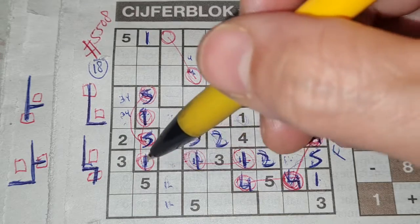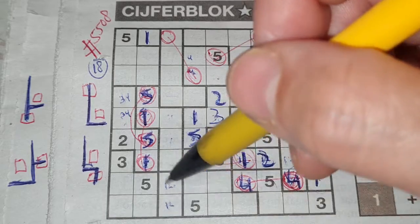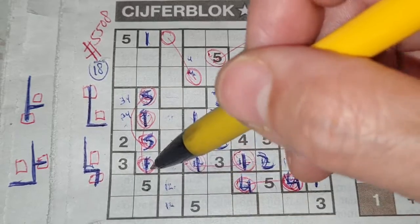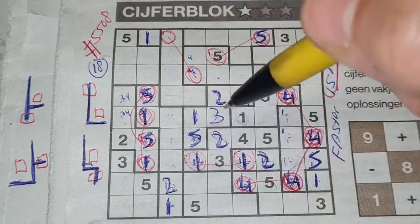Then. Now we have a 1 here. I have here a dual box with a 1 and a 2. Now we have a 1 here, so this box can be 1 and more. That box should be a 1. This box should be a 2.